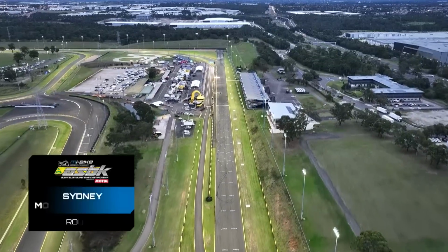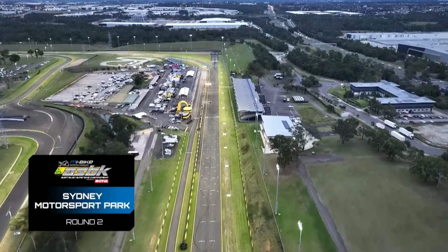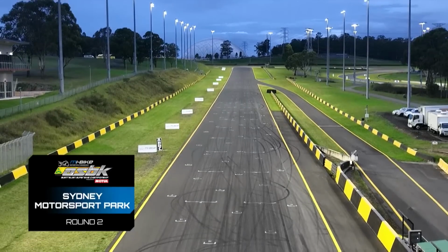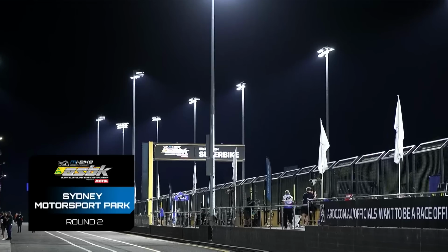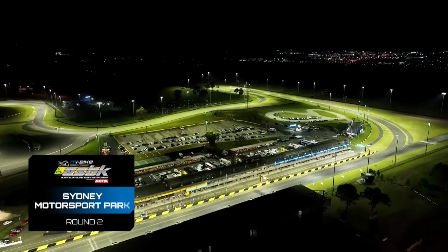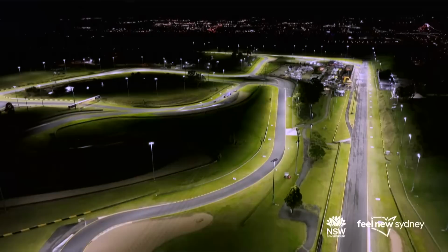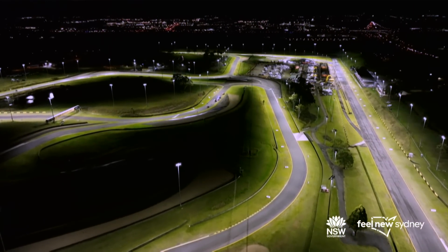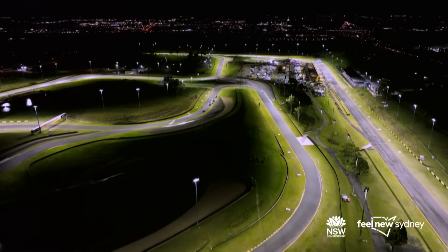Thanks to the New South Wales Government this weekend, we head to Sydney Motorsport Park, boasting 3.93 kilometres of technical floodlit fury to challenge Australia's best riders. Round 2 of the My Bike Motorcycle Insurance Australian Superbike Championships presented by Motul gets underway with our only night round. Now it's time to take a closer look at the track with a very special Ducati track preview for this round.